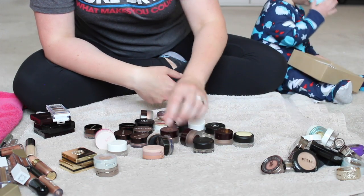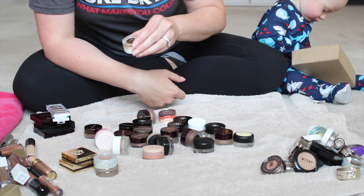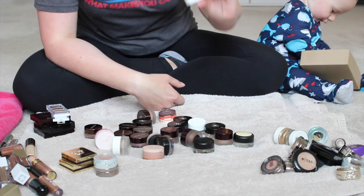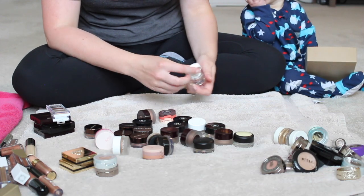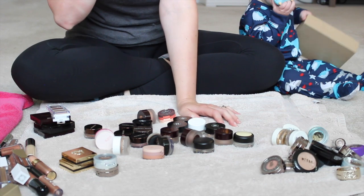I just didn't like the colors very much. This one's a gold one, Ocean Child. There's one that I kind of sort of liked, Night Swim. If I keep any of them, yeah, I'm not going to keep it. They're kind of similar to the Hourglass ones, but the formula is not as good.